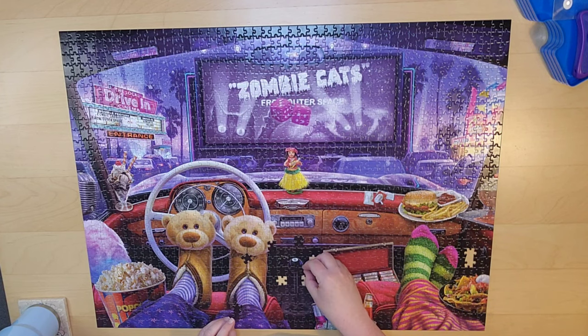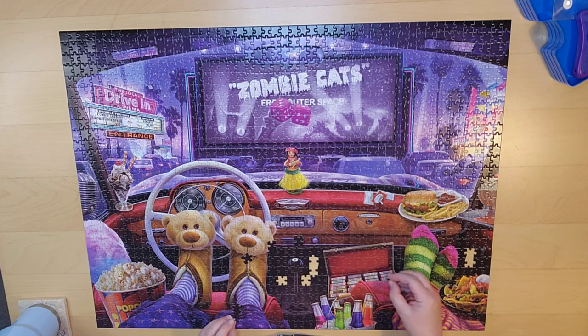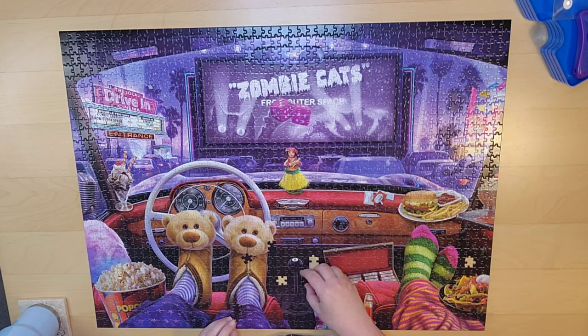Okay, I'm just doing the last few pieces of this puzzle. That's my favorite part. It's so much fun when they just all fly together. This one, the last few hours went really fast compared to the first part of this puzzle. I'm not exactly sure why.